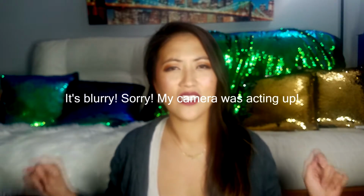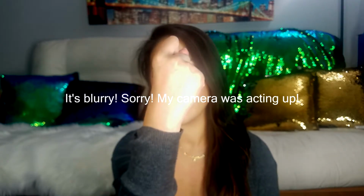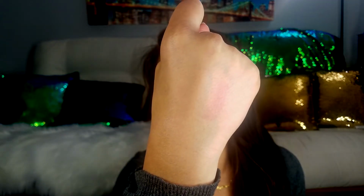But yeah, this is what it looks like, and I am looking at my viewfinder so I can see what you guys are seeing, if that makes sense. I think it looks really nice. Ooh, let's test if it's transfer proof or kiss proof. Turn back on my lights. Alright, the ultimate, the famous, the well-known kiss test. So here's the back of my hand. Alright. And in 3, 2, 1.